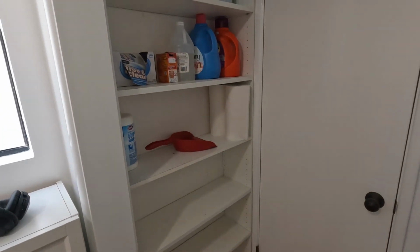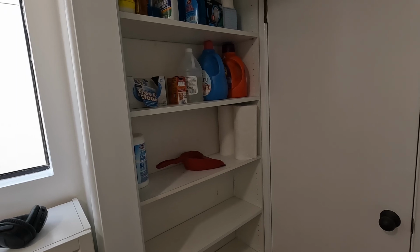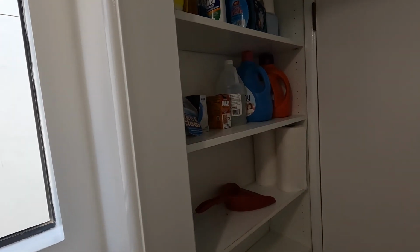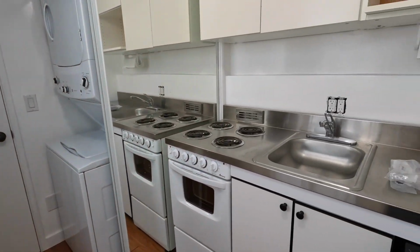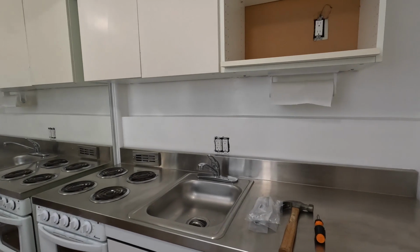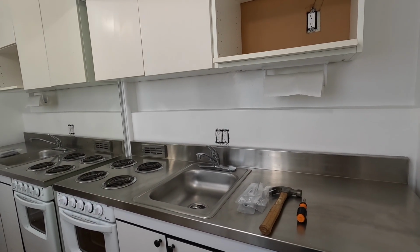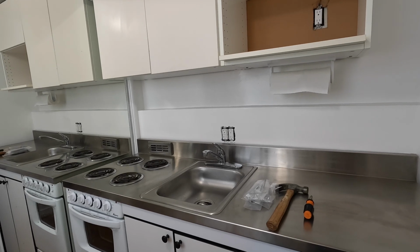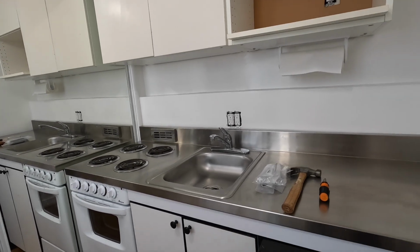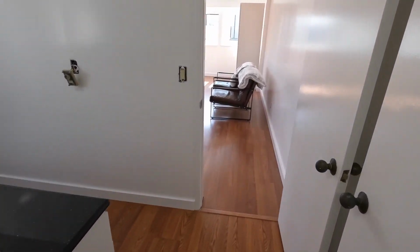I plan to just keep all of our laundry detergent, paper towels, toilet paper, that kind of stuff in there. And that's it for the kitchen. I will likely be doing a lot of, hey, how do I make this work in such a small space? Or hey, how do I find things that have multiple uses, you know, stuff like that. Okay, let's go upstairs.